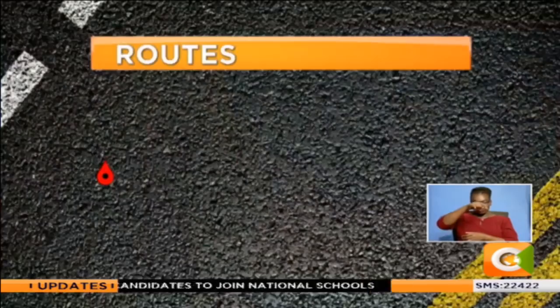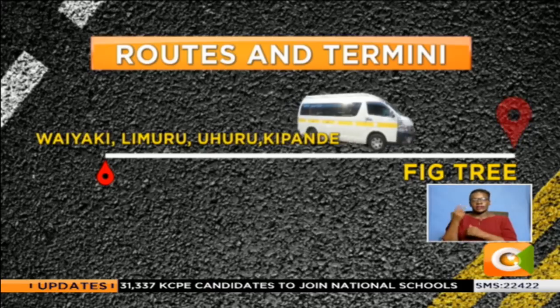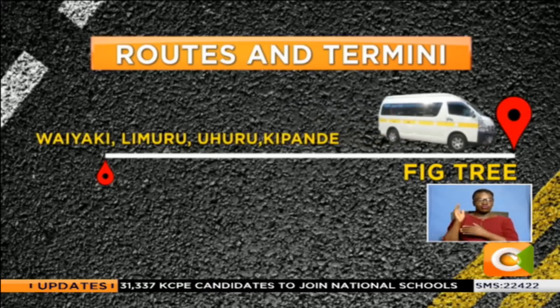So let's take a look at what gymming you were doing earlier today with all of these routes. Take a look at this. Now there have been 11 termini that have been designated by the Nairobi City County. So let's take a look at this one for a moment. If you're coming from Waiyaki Way, Limuru Road, Uhuru, Kipande Road, you terminate at Fig Tree.